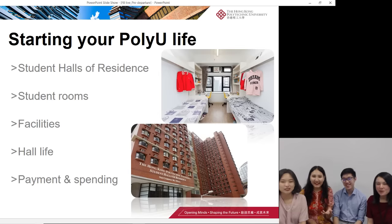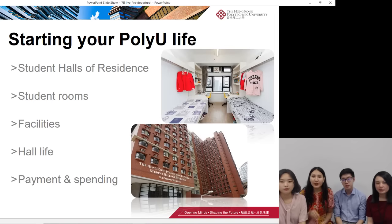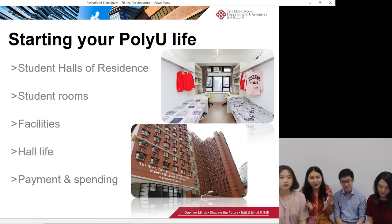So when you check in, they will give you a card. I think they will give you a temporary card before you have your student ID. On the first floor, the ground floor, and the second floor, you have the machine called the add value machine, and you can put some money into it, like 20 or 50 HKD is enough.